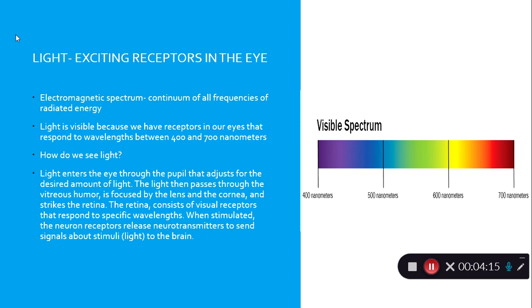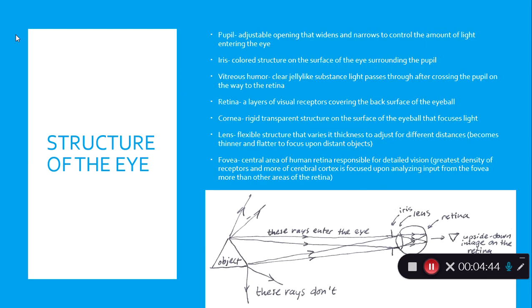So again, I've written it out in longhand just so you guys can see what happens. Inside your eye on the retina are receptors for blue, green, and yellow, okay? Now, when stimulated by a specific wavelength, that excites the neurons to then release neurotransmitters to then send signals all the way up to your brain, okay? And then your brain goes through a whole process of interpreting this information to tell you what you are seeing. And that's how it works, okay?